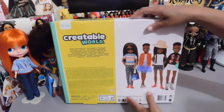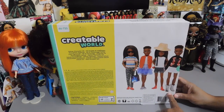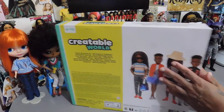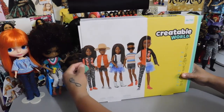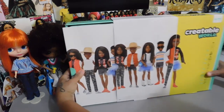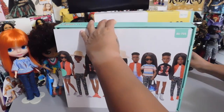And I will say this, Mattel gets an A+ for packaging. The presentation of these dolls is amazing. This is what the back of the box looks like. You get more shots of how you would dress the doll in different outfits. So let's go ahead and slide the box out. I do like, again, the presentation and how these dolls are being presented.